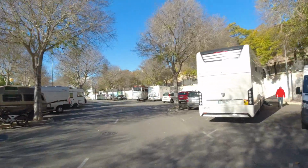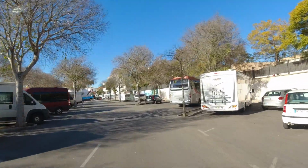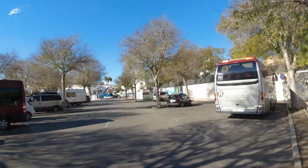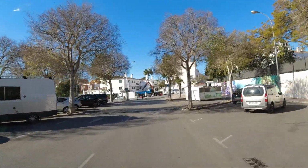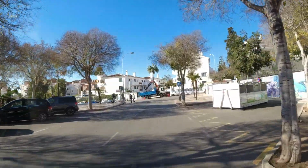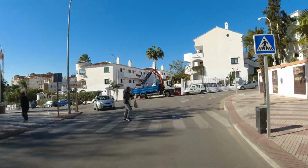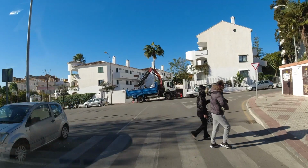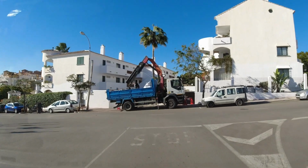Got anyone up my ass? I'm alright. Stay there, stay there, stay there. There's a car. Well, there's no room at the inn, so I'm going to have to go down into the car park down the bottom. Temporarily. There'll be room later on. Everyone's out visiting the park, etc, etc.